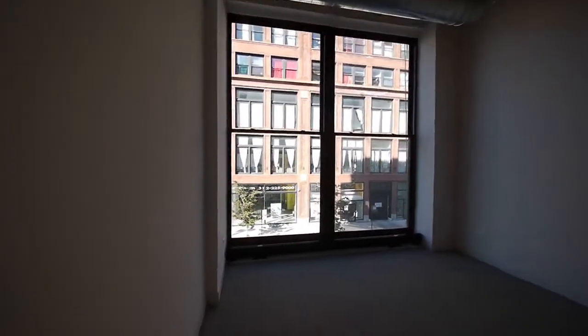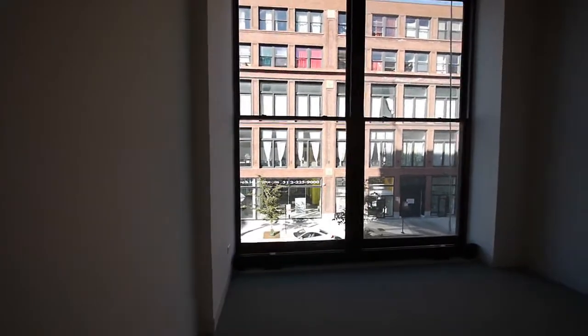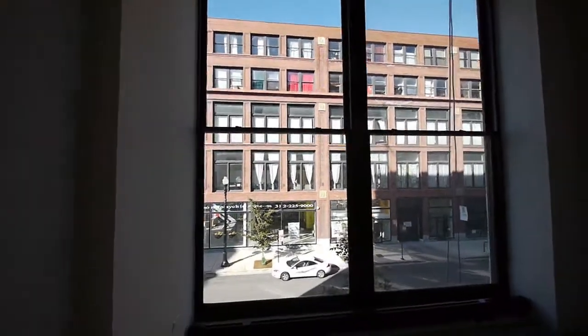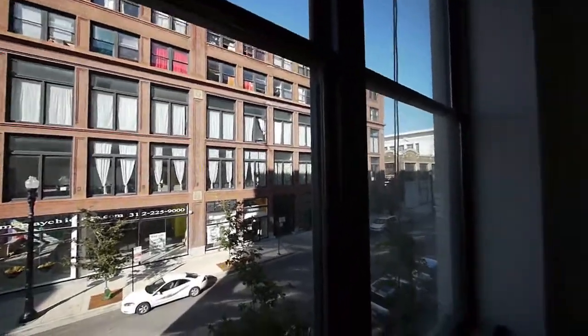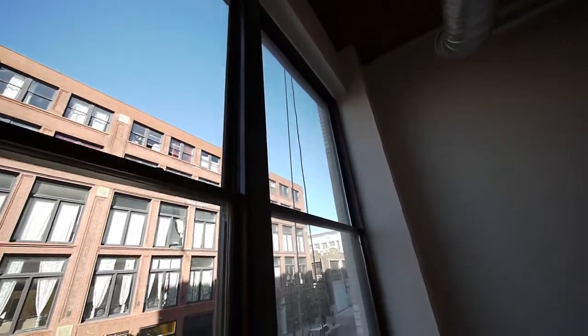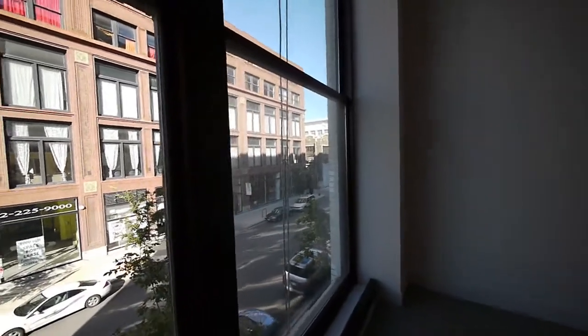Wow, again on the windows. Maybe if we wait here a second longer, Joe, we'll see the window washer come by, because I see his rope dangling right outside the window at the moment.